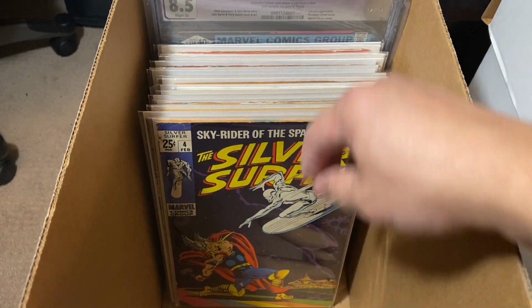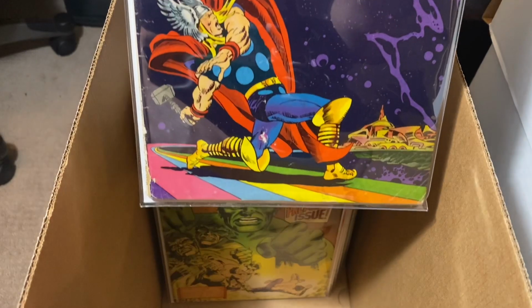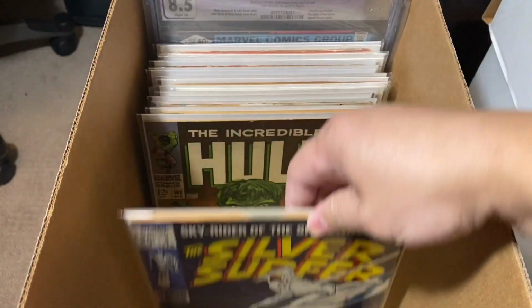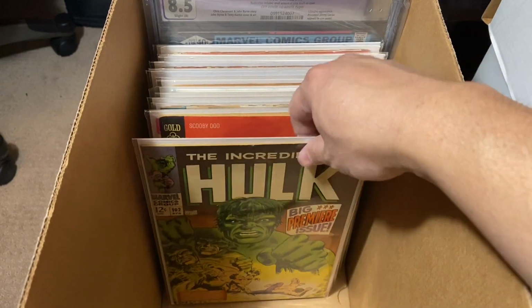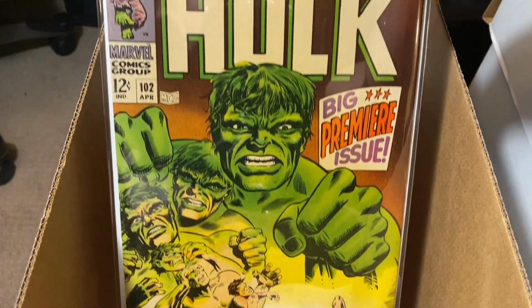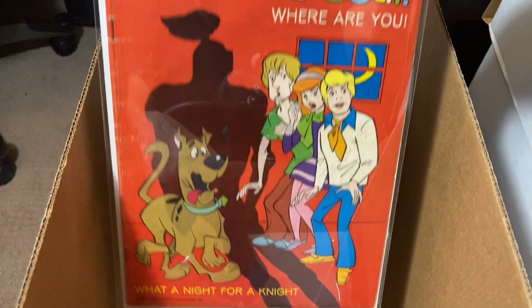And there's a very nice book, Silver Surfer number 4. Great classic iconic cover. Awesome to see that in there. This was a high grade book too. Incredible Hulk number 102. This was an awesome find.